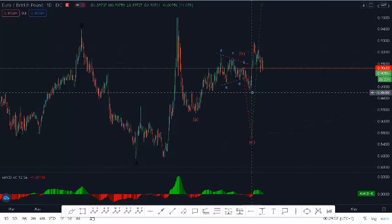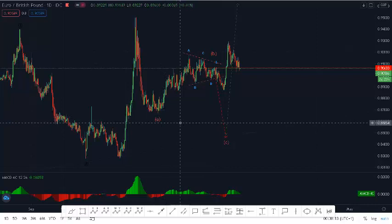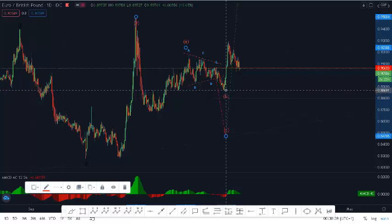This is B. This is C. Now let me explain more so that you don't get confused. This is impulse, but this drop is impulsive in nature. So it's necessary that it will be corrected. So now the first move of the correction is A. This is A. And the second move developed as a triangle before it dropped as B, then C will be somewhere here.